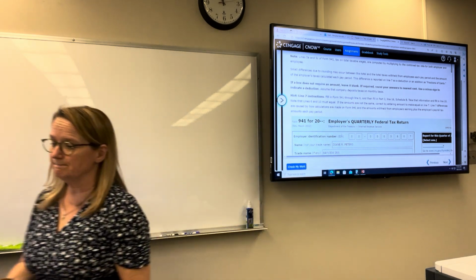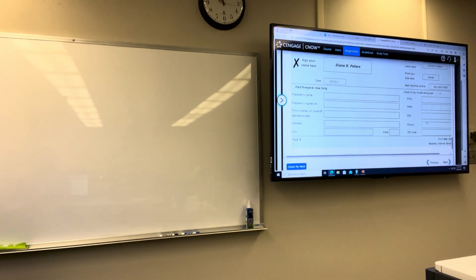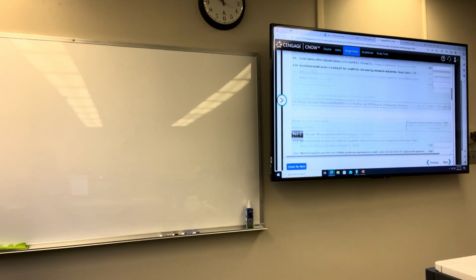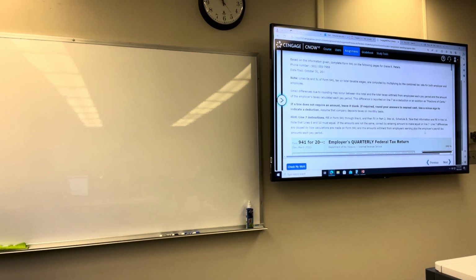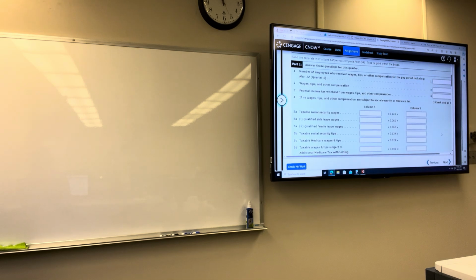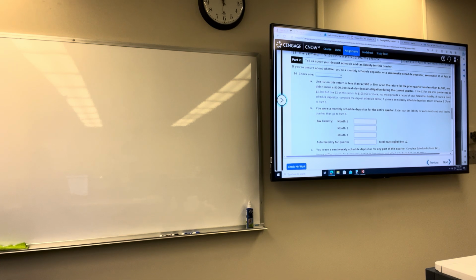Now we've got a Schedule B. If it's monthly, it's not a Schedule B. Part 2, line 16, I guess they're calling this Schedule B. That's a little confusing because there is an actual Schedule B that's a separate form. Should probably say Part B. So we're gonna fill in this part because they're a monthly scheduled depositor.